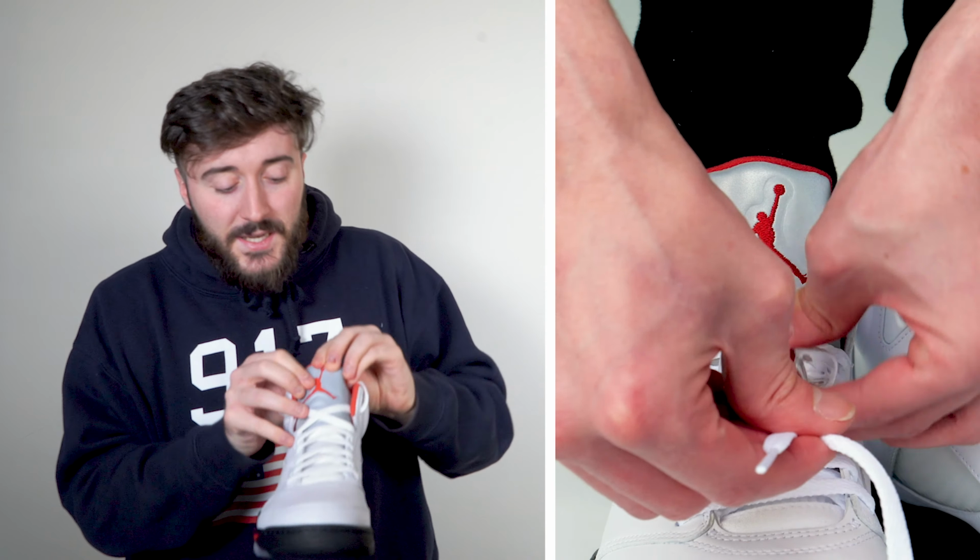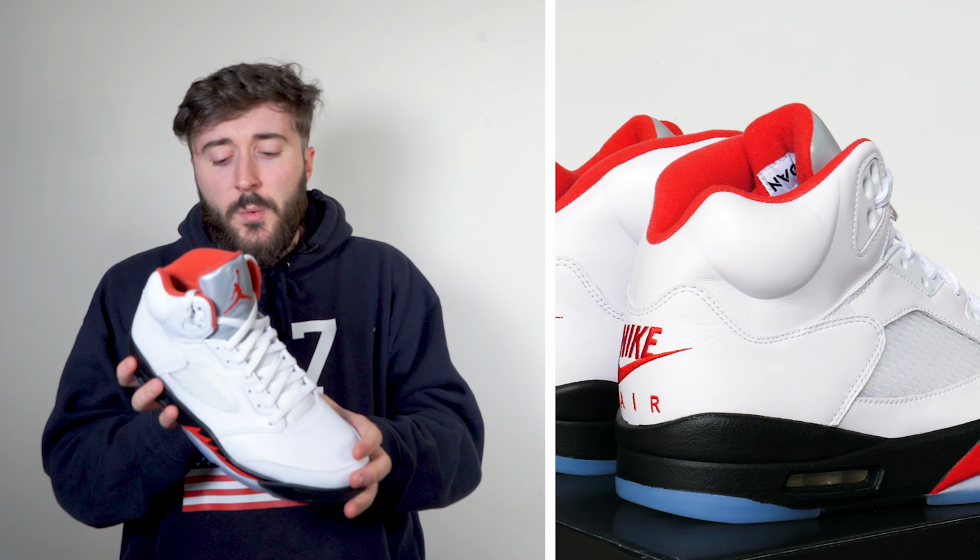These shoes are unbelievable. They come with a full metallic 3M tongue. You can't quite see it because it's so bright in here, but I'll give it a little, ooh, maybe it'll pick it up, who knows. And then these fire red hits coming on the collar. This is contrasted by the blacked out midsole, premium white leathers all the way across the upper, and then this plastic detailing coming on the underlay.